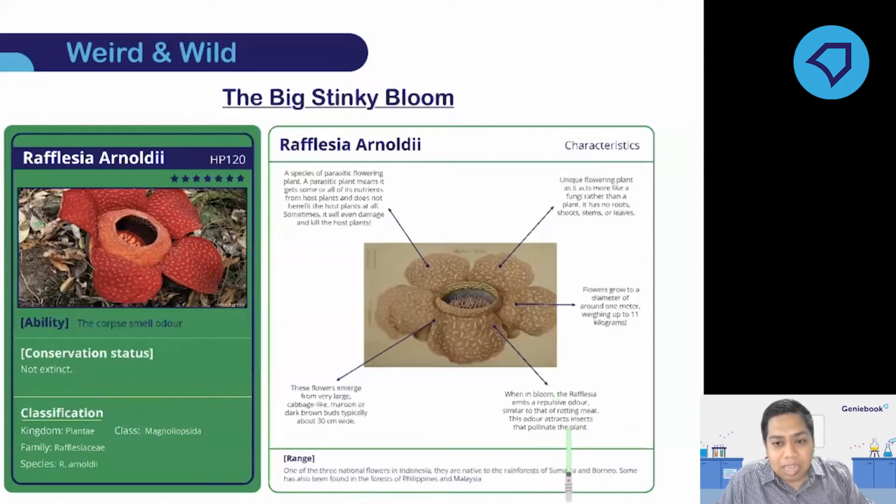Actually, it's for pollination. These flowers emerge from very large cabbage-like maroon or dark brown buds, typically about 30 cm wide. So that's what he showed just now. That black or dark brown thing is called a bud before it becomes a flower.